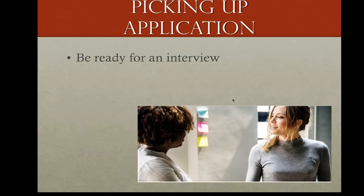If you go in to actually pick up an application or ask about an application, be ready just in case they ask you to do an interview right there on the spot. Sometimes you walk in, the manager, the owner, they're not busy, and they may say, hey, you know what? Let's just sit down and talk about it right now. Let's do an interview right now. So mentally be prepared.